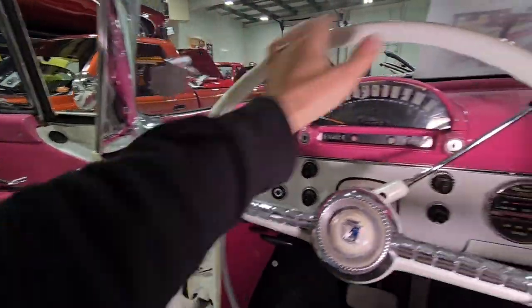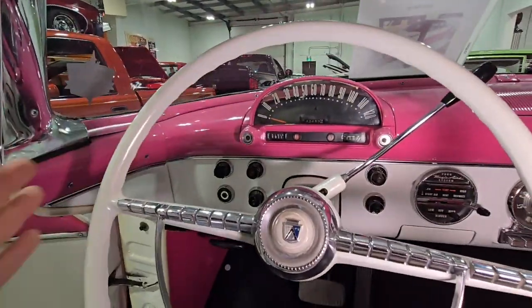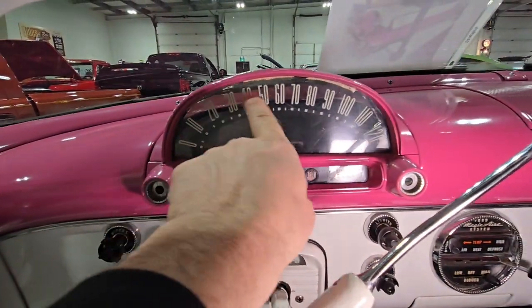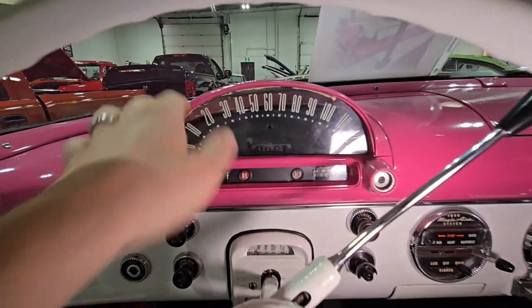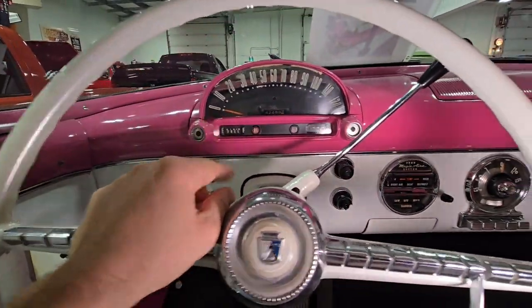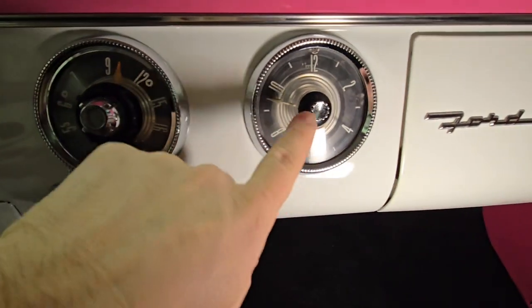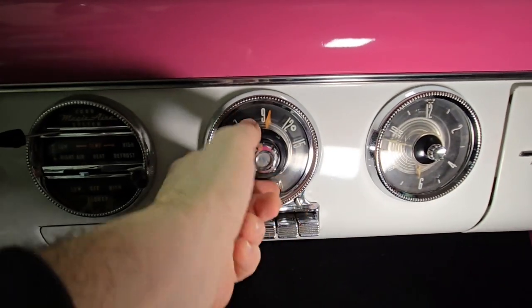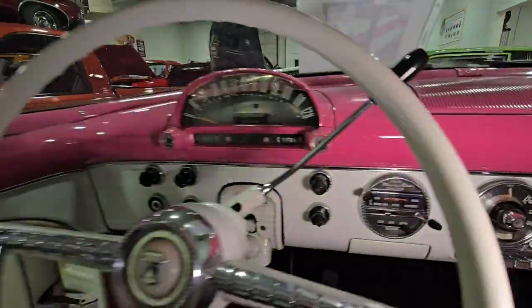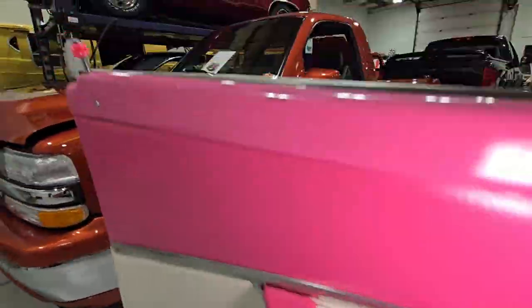What I mean is you've got lots of turns to make before the car actually starts to go around a corner. But I love this translucent, see-through back, you know, that was a Thunderbird thing in the 50s. It came out in 55 as well. I love the clock, and the radio is a round dial, which is really cool. It's just a fun car. It's pink and white. How can you go wrong?